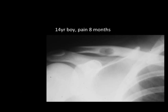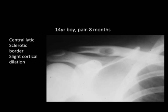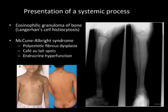Here's a lesion in the right lateral third of the clavicle, which has a central lucent area. It's expansile of the cortex and has a bit of cortical dilation. It's got sclerotic margins. This is actually eosinophilic granuloma, which is a common mimicker of tumors. And EG can be a systemic process causing multiple lesions throughout the body.